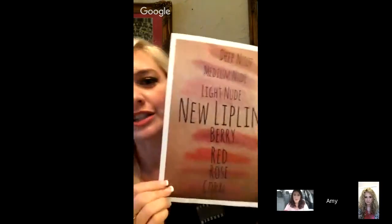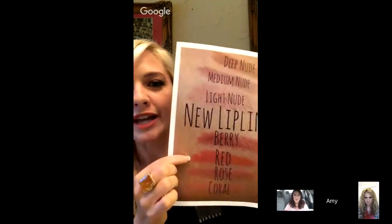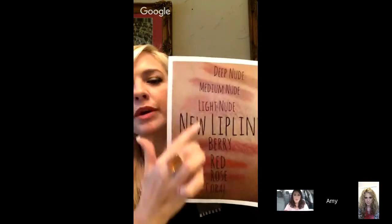Now we also have new lip liners, and I'm so excited about them. And just to show you the amazing colors, they brought back coral, they brought back red, we have some great pinks and berries, and then we have a bunch of nudes. So if you want a neutral look, we have that. If you want a red lip, we have that as well. And these are going to be waterproof. They are great for lining your lips as well as filling in your lips. They're really soft and creamy, and they also have the little sharpener, so you can sharpen to make your lip liner even more pointy, which I really love.